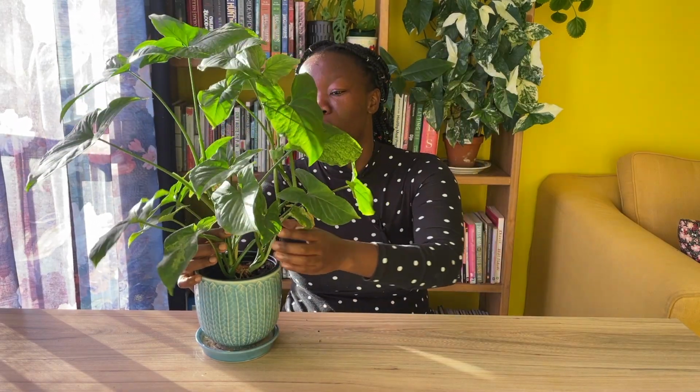I do want to get a trellis for the plant, or something for it to grow up. I had put a dowel stick in there and it didn't work out. But yeah, this is a 3 out of 3 stars. And I don't even think anyone's going to fight me on that, because this combination is just so gorgeous.